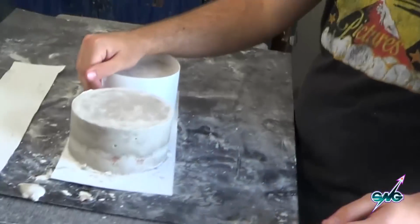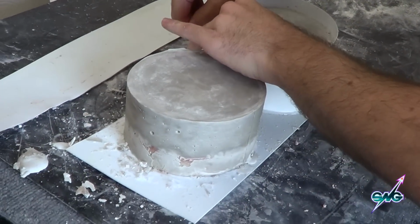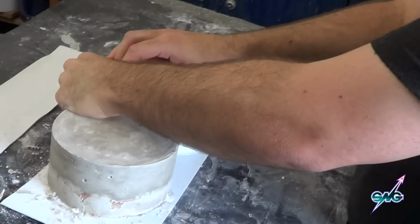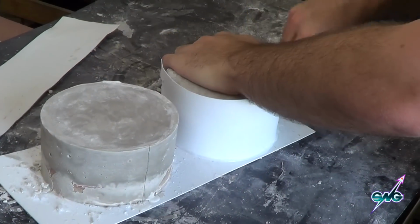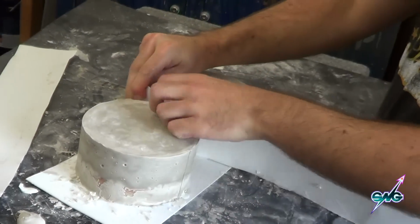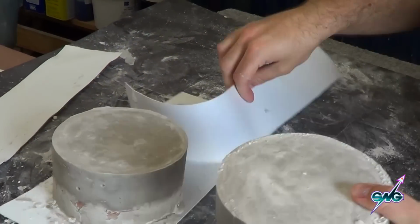Anyway, here we are, on the surface of the first moon landing. Scott's last day here at SNG Studio. And he's done his pointed ears for Kim. Yeah, that's right. And he's opening them up. It's his last day here. He's got to open these up, prep them, and put silicone in them so he can actually have some ears to take back with him.